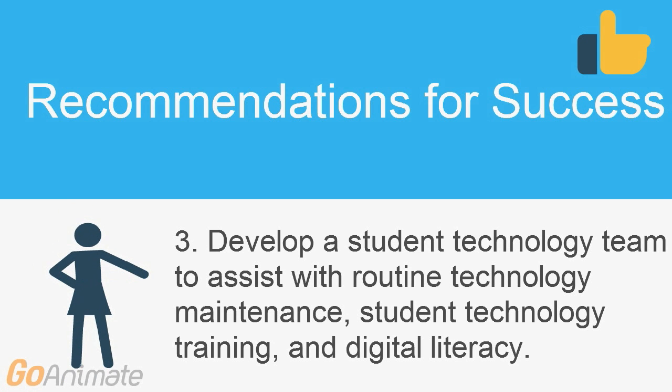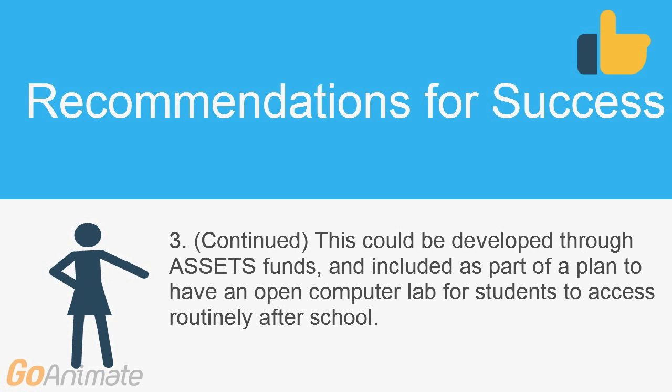3. Develop a student technology team to assist with routine technology maintenance, student technology training, and digital literacy. This could be developed through ASSETS funds, and included as part of a plan to have an open computer lab for students to access routinely after school.